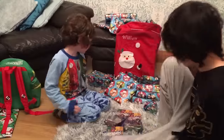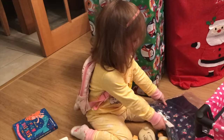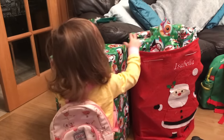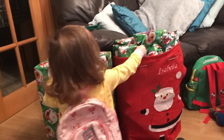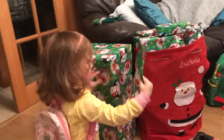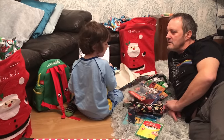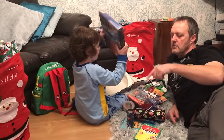Is that a pretty dress? Oh, a pretty dress for Bella. Mama! Some pyjamas. You want to open the big one, don't you? And the beds. We'll be camouflaged. You open that one then, baby. From the little shed. Mummy. Mummy. I keep on getting more fun with it.